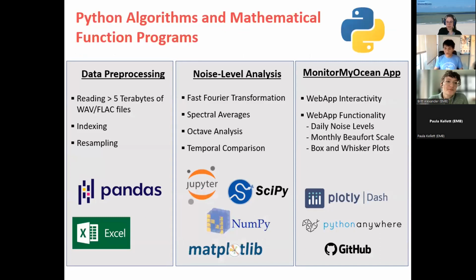Some of the libraries I used when doing my research are shown there. All my research was done in Python with libraries like SciPy, and I was even able to visualize my data using Plotly and Matplotlib.